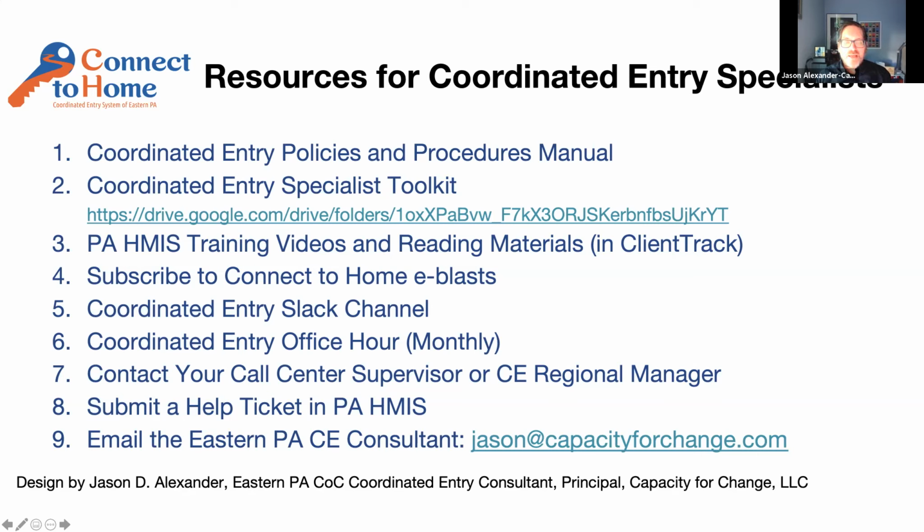If you are having HMIS functionality problems, if something is not working the way it's supposed to, or if you have an idea on how something in PA-HMIS could work better, the ideal thing to do is submit a help ticket in PA-HMIS. And if you don't know, real quickly, I want to show that in case you haven't been doing that.